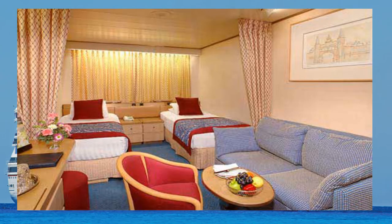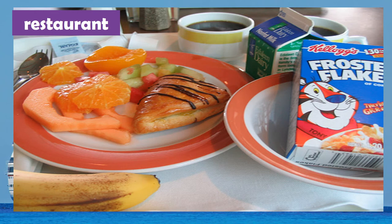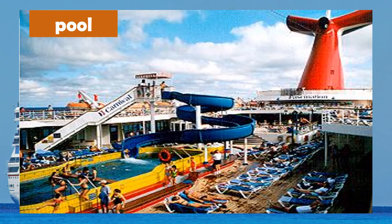Here is another look at the types of cabins. You can go and exercise. There is food all the time. You can get a buffet or you can sit down and eat. Then you can go on the deck and sun, swim in the pool, and do many types of activities.